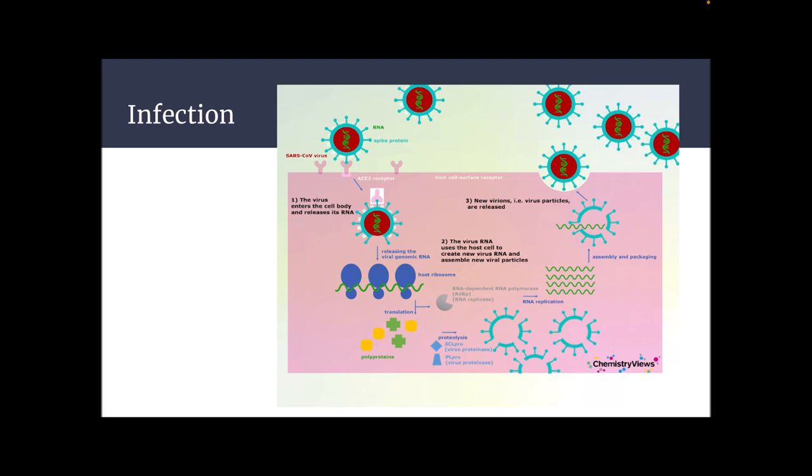Once inside the host cell, the virus uses the host cell's replication machinery to replicate its RNA to produce more viral proteins. The newly replicated viral proteins and RNA then assemble into new viruses, which are then released from the infected host cell and go on to infect more cells, continuing the spread of the virus. As the virus is hijacking the cells and spreading, symptoms such as cough, fever, and shortness of breath ensue.